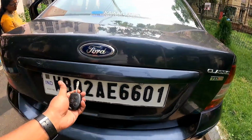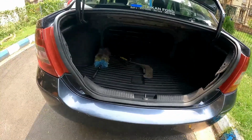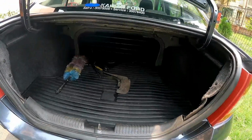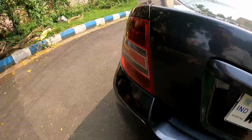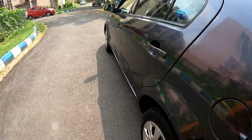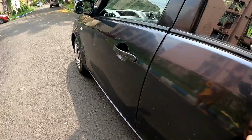The boot is remote key operated, and this is the 430 liters of boot space. That is more than adequate for a family. So for weekend long drives you can pack enough luggage in this boot, and the body is quite strong enough. Ford was known for their strong build quality, so you can easily understand that strong build quality is present in this car also.